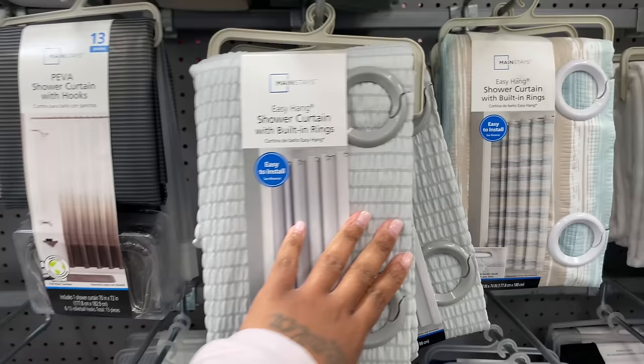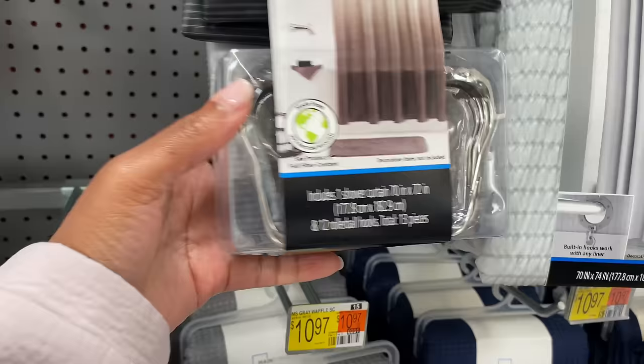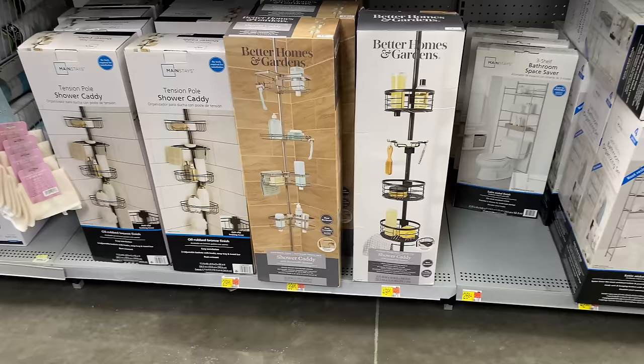And then they got these right here. But this is the plastic and the hooks. These hooks are so cheap, y'all. But that's what they're making now. Oh, now this shower caddy is cute. I like that. It's something you'll see on Amazon. It's $40.